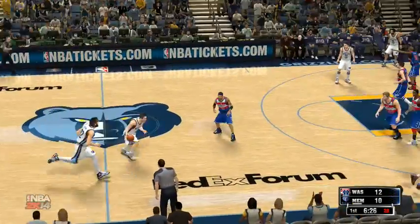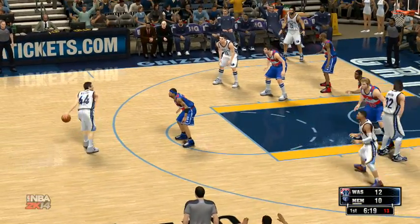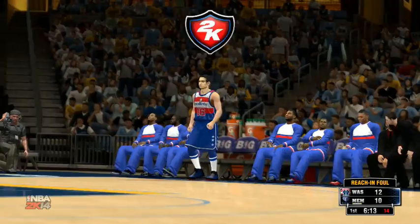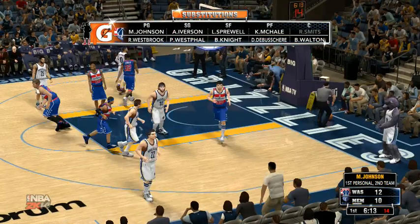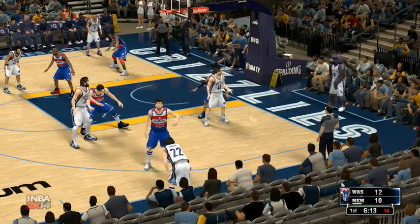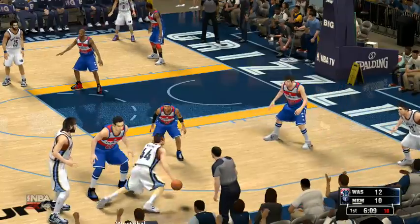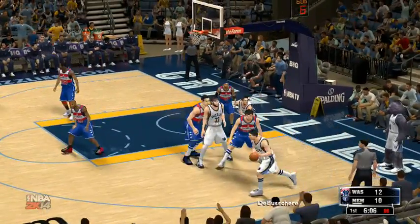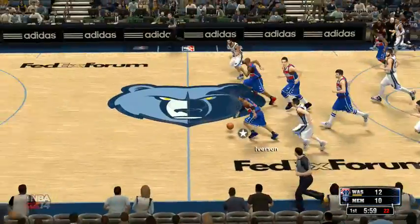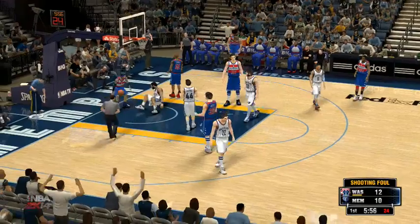Grizzlies have gone 4-7 from the field, shooting over 50%. Walton a screen on Iverson. Here's Money, right side Westbrook. Wizards making a switch here. Walton the pass to Money. Dishes to DeBuscher. 6 on the shot clock. And stolen by Iverson. And here we go, the Wizards fast break. And fouled hard that time. He'll get to the line and shoot 2.